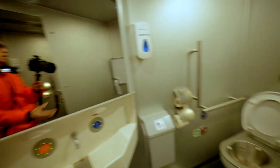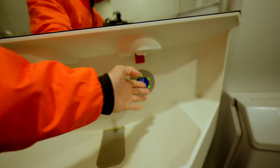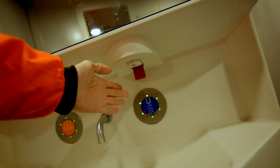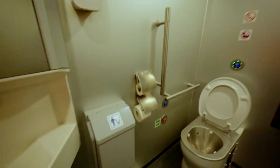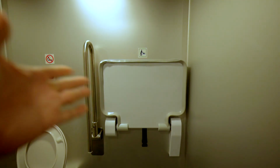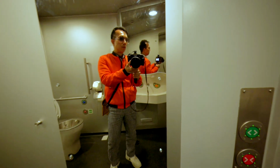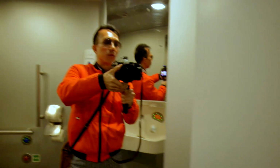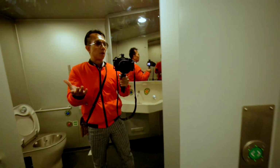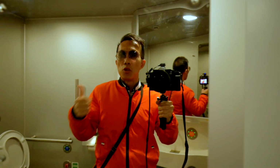So anyway, this is the size of the toilet at the OBB train. There's a sink here that you can press for water, and then you can also press for air to dry your hand. And also there's a place for you to press to dispense soap. There are 2 toilet rolls, a toilet, and a place for you to change the diaper for your child. And of course there's also a full-length mirror, which is pretty good. There is an open and closed door, and then you can also lock the door after you come in for your privacy. So basically the situation at the OBB train is pretty good.